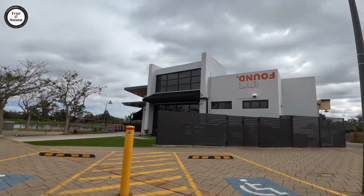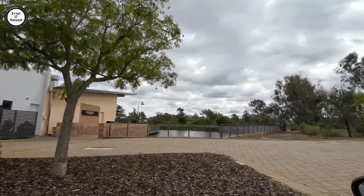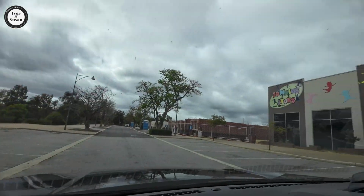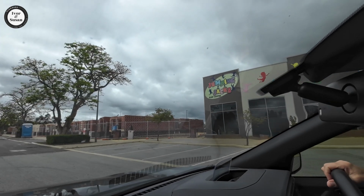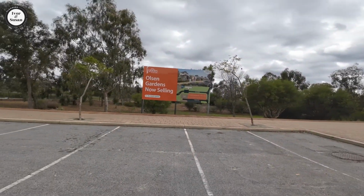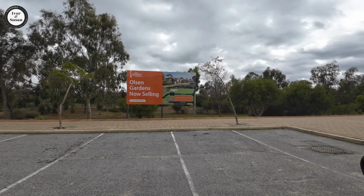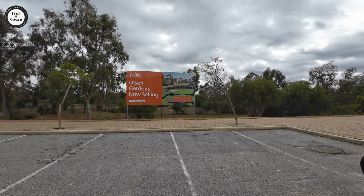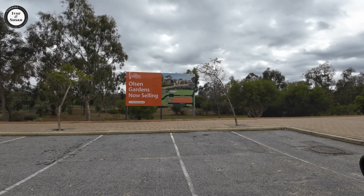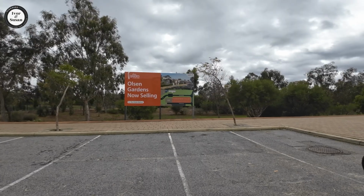It's a bit cold though. Red wine weather today, guys. And here's a childcare centre probably, or play centre it's called. Jumpin' Jack's Play Centre. So it's probably just a play centre to bring the kids down. There it is there. Olsen Gardens, the Glades at Byford now selling. So the blocks don't look too big, guys. I can see blocks there from 180 something square meters to 200 and something square meters. So very tiny blocks.